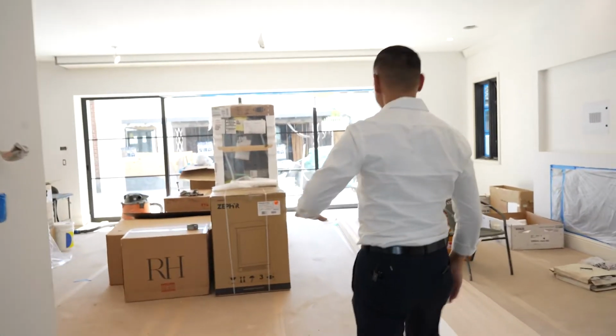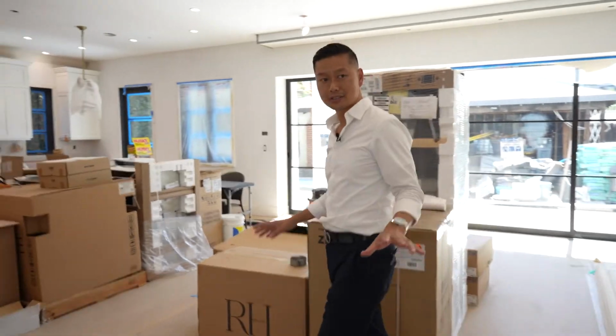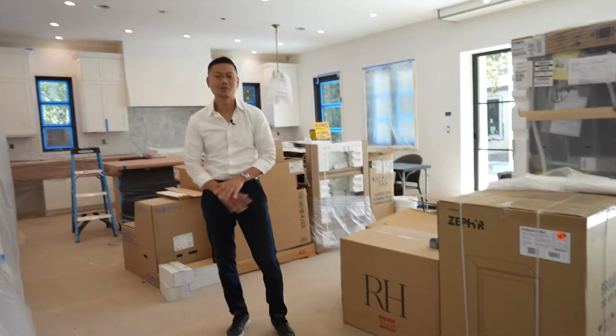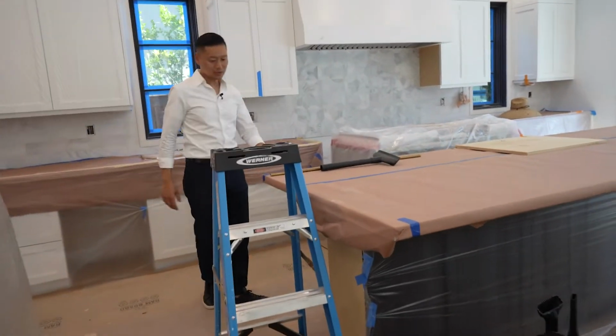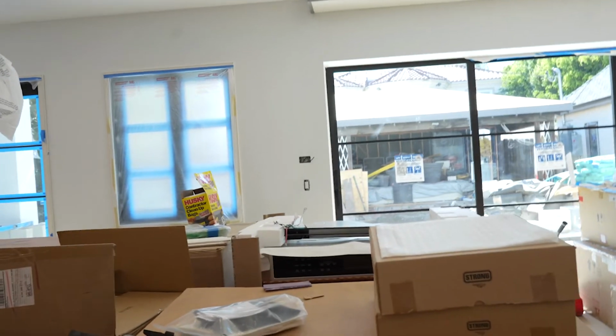As we're entering, I'm gonna call this the great room. This is where the family will mainly hang out. As you can see down here, we've got custom Restoration Hardware throughout this entire home. As we make our way down here to the kitchen, you can see this is all marble on the walls. These countertops are also marble. The windows here are custom windows with the black frames.